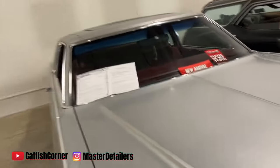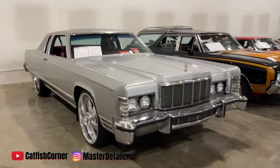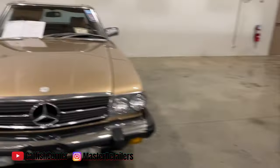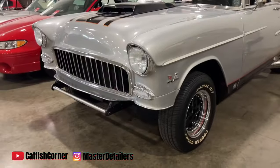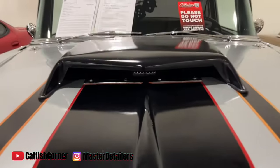Let's see. 76 Lincoln Continental. Look how long that thing is, guys. Beautiful, beautiful, beautiful. Got another Ford pickup. Old school Benz. 5.5, but it's a race car though. Yep. Look at the scoop.